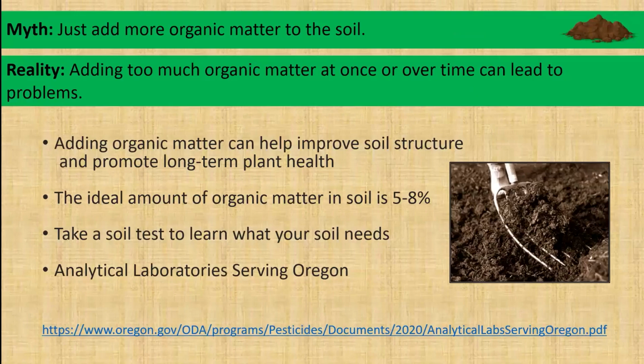Now, many of us have hard clay soils. So we have been told, just add more organic matter to the soil, add more organic matter to the soil. I've been told that a lot of times, and I know other people have told me the same thing. But once again, the research has found that adding too much organic matter at one time or even over time can lead to problems. Now, adding organic matter to your soil can help improve the soil structure, and it does help to promote long-term plant health.